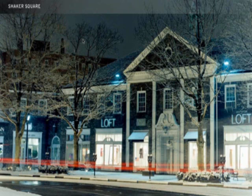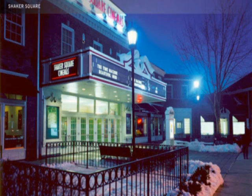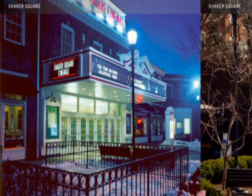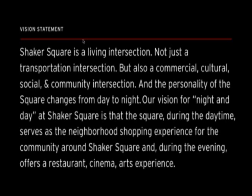It is this vibrant, exciting, energetic entertainment district at night. There's a movie theater, there's restaurants, there's a wine bar, and so it's this great nighttime venue. And in the daytime, it's a very practical business location with wonderful neighborhood downtown amenities, a grocery store, bank, pharmacy, and so forth. And so the concept for Shaker Square became this idea of night and day, which really speaks to the idea of it being this living intersection of different kinds of people and different kinds of modes of transportation and different kinds of activities.